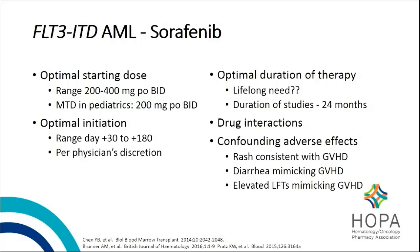For duration of therapy, most of the studies were done between 1 year to 2 years, but really if you're going to relapse with FLT3 positive, you usually do it during the first 2 years. So some physicians say if you haven't relapsed after 2 years and everything is going fine, you potentially could pull back on the sorafenib if your patient is deemed okay with it. Otherwise, it's hard to say how long to really continue sorafenib with these patients.